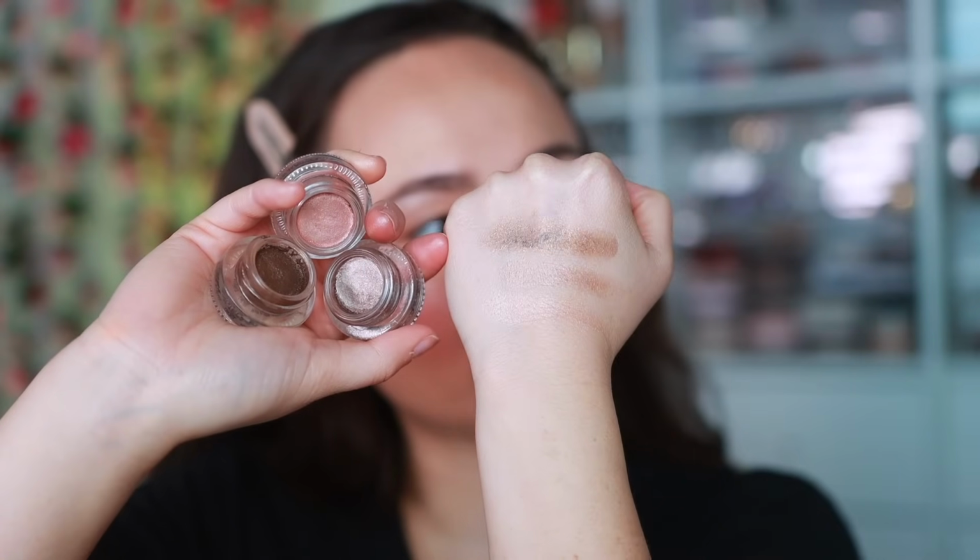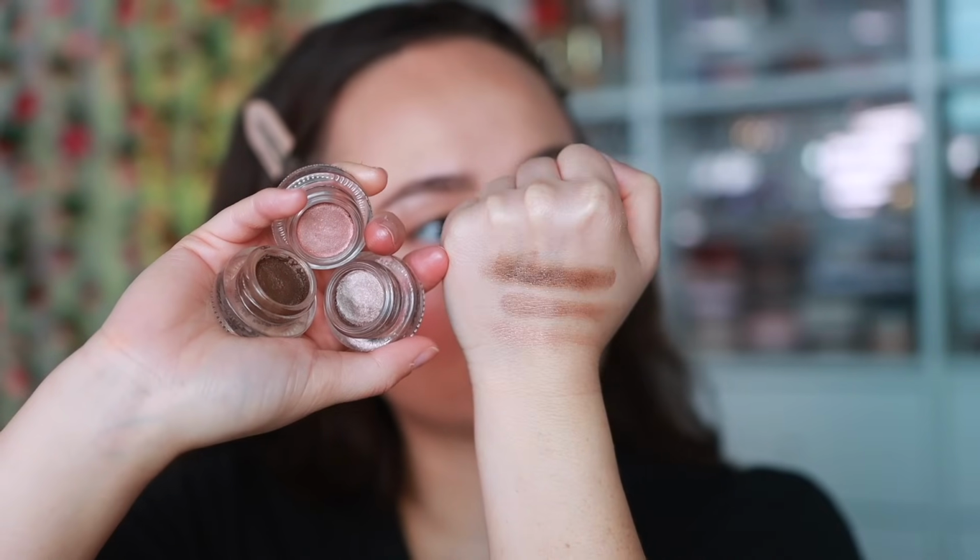The other formula that I've tried recently is the Just a Sec eyeshadows from Jones Road. Unfortunately, these aren't my favorite. They're more of a powdery formula compared to Charlotte Tilbury, which is a true cream. And I would think that the Jones Road having a powder formula would help with longevity, help with lack of creasing, but these fade so quickly and they also do separate and crease on my eyelids. I do prefer the Charlotte Tilbury formula.